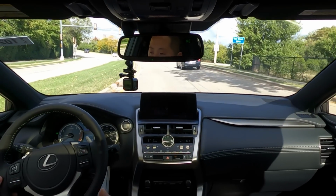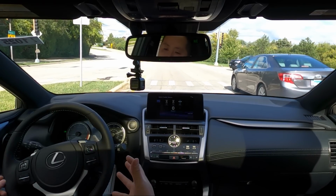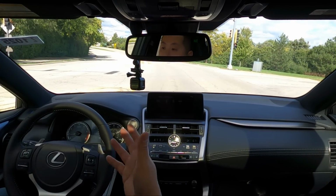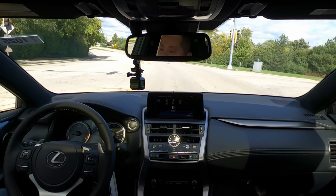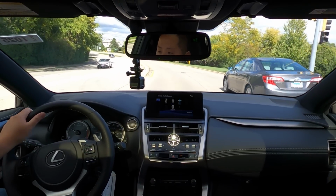Now, as for the seating position, it's about average. As for a compact SUV, this is about where you sit. A little bit higher off the ground than a sedan, but not as high as a midsize SUV. So it's okay. So the combination of the two, decent, but could be better.